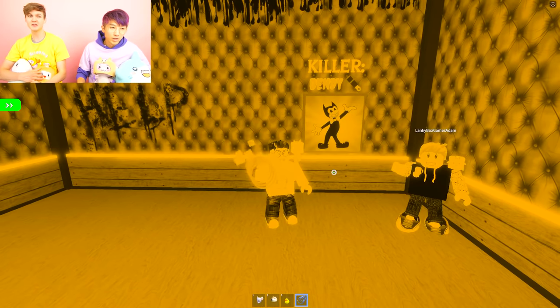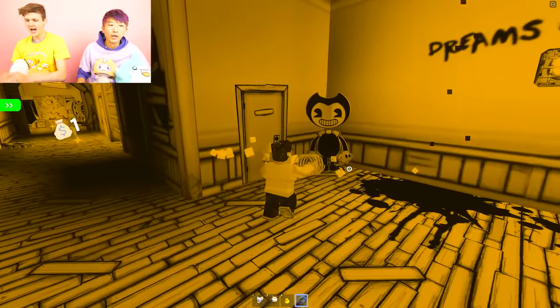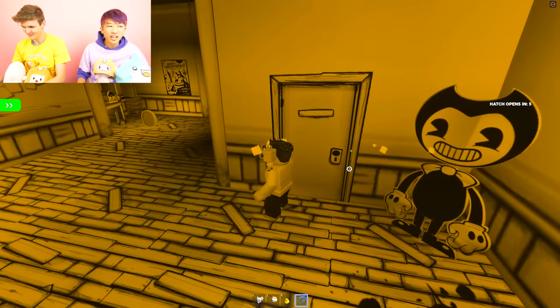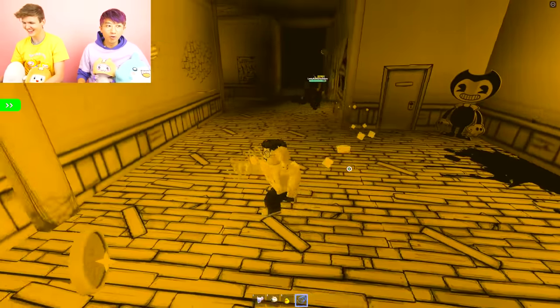All right, guys. Let's see what the machine level is. It's Bendy in the ink machine. That's why it's machine. Wow. This level looks really cool. It almost looks like the back rooms. Right. That's true. Bendy in the back rooms.